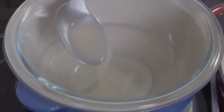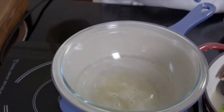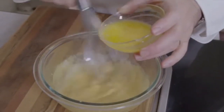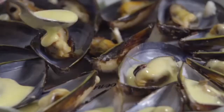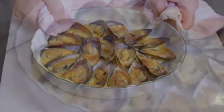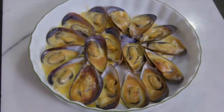Next, I place 20 milliliters of cooking liquid and 20 milliliters of beer in a bowl over a saucepan of simmering water. I add 2 egg yolks and half a teaspoon of curry powder and whisk until light and fluffy. I remove the bowl from the heat and whisk in 50 grams of melted butter. I spoon a little sauce over each mussel on a half shell and place on the hot grill until golden brown. These spicy mussels au gratin are a lovely appetizer with a glass of local beer.